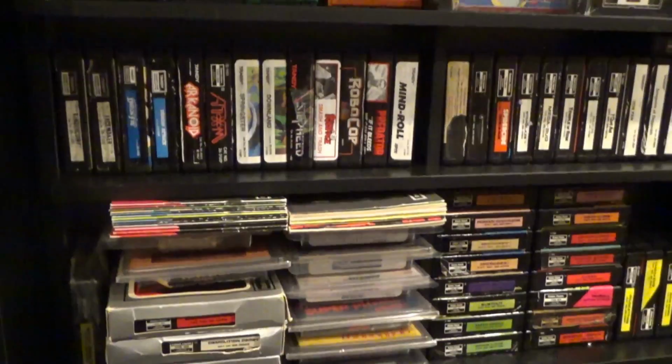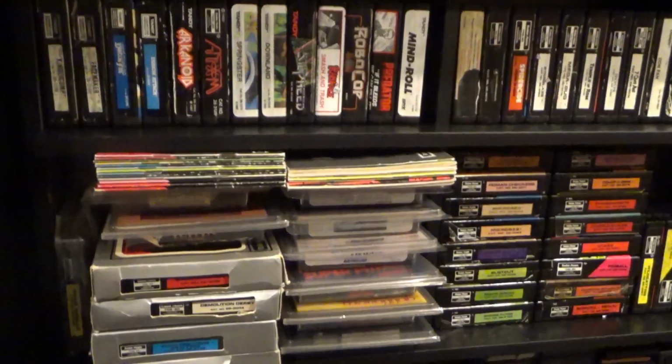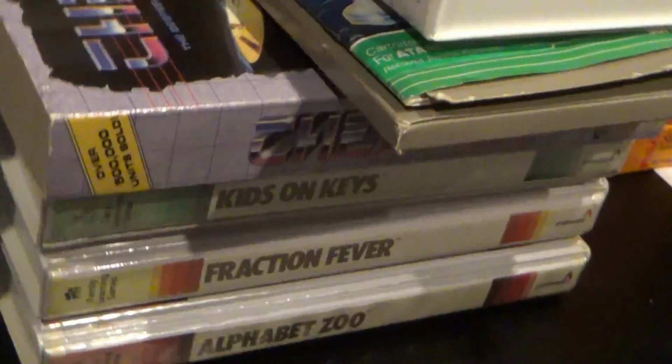Next up is my TRS-80 cart collection. That's right, I have all the first party TRS-80 Color Computer cartridges that were games. I have many that are in box, and these are kind of cool. The Predator one's pretty sweet. And I have several others down there, including Dexter and some of the educational games. The Dexter cart, yeah, it's kind of cool. Sorry to jump around.